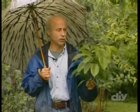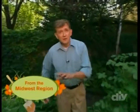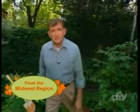So plant these trees and you can have your cake and eat it too. Putting annuals and vegetables in the spring in the Midwest is a tricky proposition.